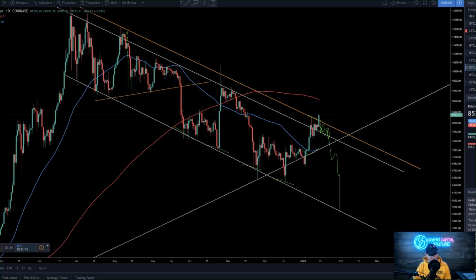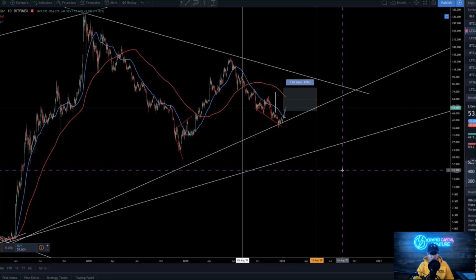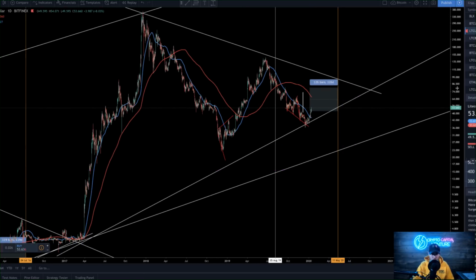The whole goal for most alts is to accumulate more BTC. Altcoins will run much harder than BTC. By the way, everybody, I want to say this. I remember months ago, even when Litecoin was just going crazy. By the way, I'm long on Litecoin. I hope you all know that.